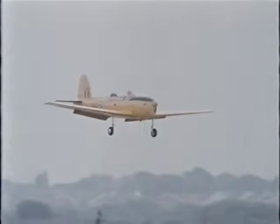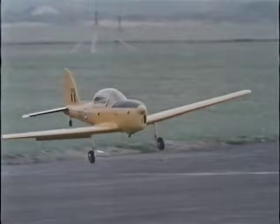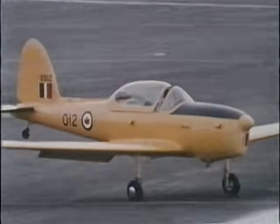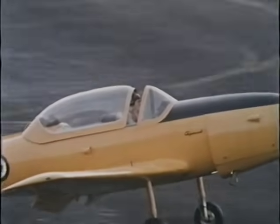This plane was one of only 3 that scored over 2,600 points in the static precision competition, where an international panel of judges with most exacting standards reviewed each aircraft carefully.